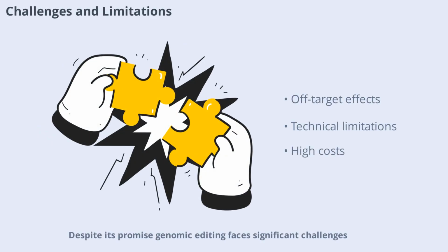Despite its promise, genomic editing faces significant challenges. Off-target effects, where unintended parts of the genome are altered, remain a concern. Technical limitations, high costs, and regulatory hurdles can also slow progress. Ongoing research is focused on making genomic editing safer, more efficient, and accessible to all.